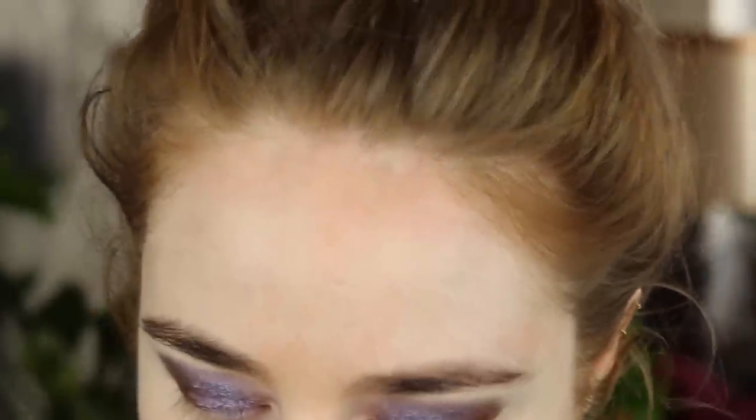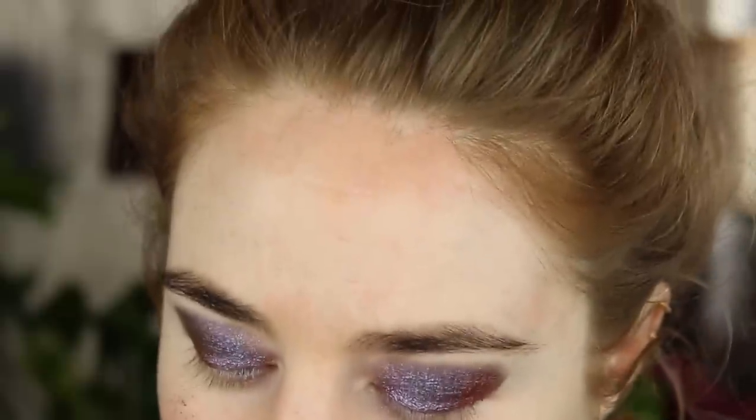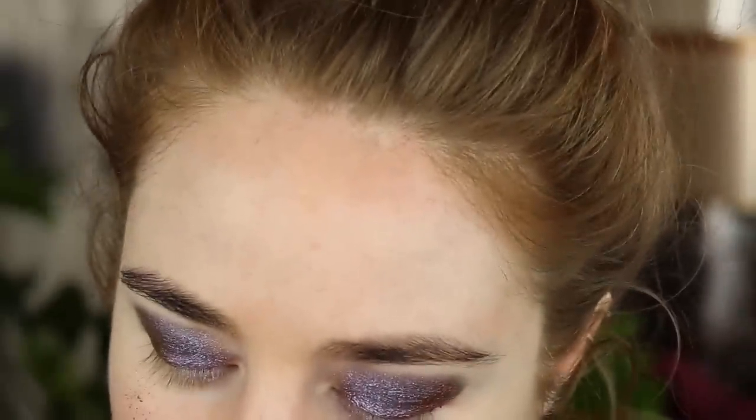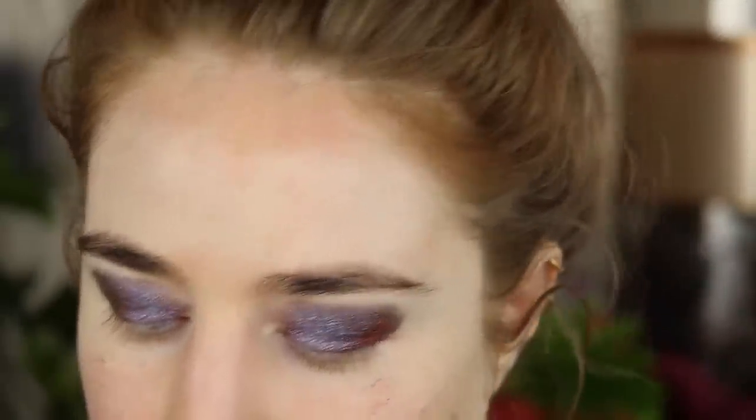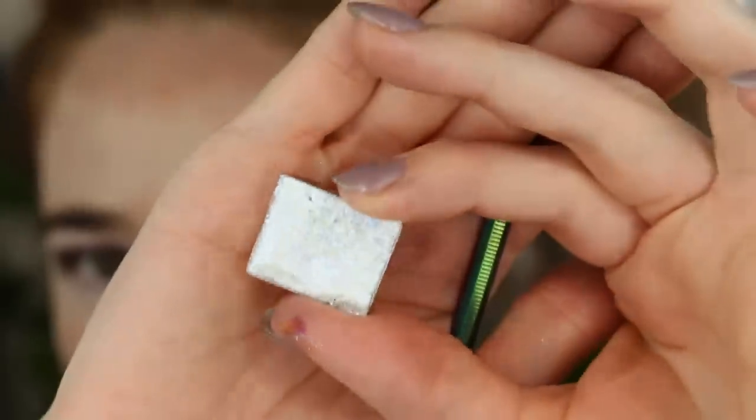And I think that the one I'm going to use is, yeah, I don't really want to introduce green into this look. I want to keep it kind of in the blue, red, purple realm. So I'm going to go into this other Clionad shadow, which is called Glimmer. I don't know why I'm showing it because it just looks white in the pan, but it's got an intense reflect.